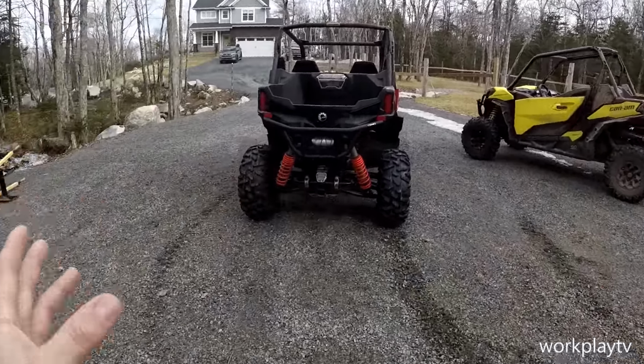Now, of course, you can purchase accessory stereos from Can-Am. I believe the one's called the Wet Sound. You can mount that right up here, and then you don't hear any engine noise. You just listen to the tunes pumping the whole way down the trail.